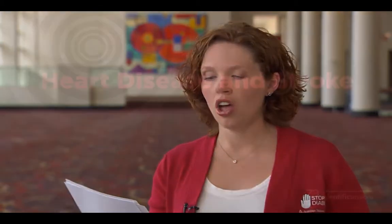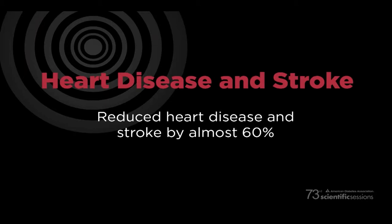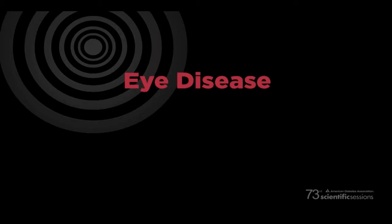This is big, since kidney failure increases the later risk of heart disease and death more than any other diabetes complication. Heart disease and stroke. Cardiovascular disease is a major cause of early death from diabetes. Investigators reported that intensive therapy reduced heart disease and stroke by almost 60%, which should over time lead to fewer early deaths. Eye disease. Diabetes is the leading cause of blindness in adults.